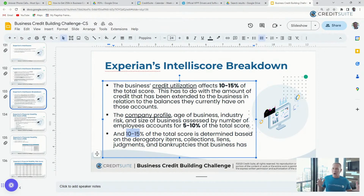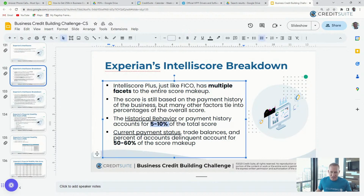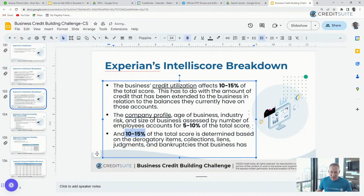So Intelliscore, unlike Equifax, unlike D&B, it calculates these different things into the score. Now, here's what's interesting. It's the same thing. If you really look at Experian's Intelliscore, this is payment history. This is payment history. This is payment history. I'm actually going to bold that, but this is payment history. So if we add these up, then we see that 85% of Experian score, if we pay our bills on time and we don't have judgments and collections and that kind of stuff because we paid our bills on time, then we will have a good score.